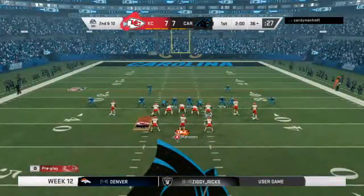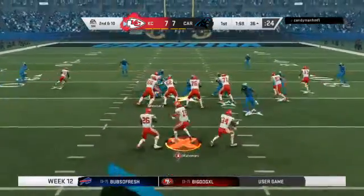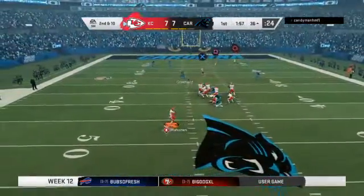Yeah, nice job to force the incompletion. They'll try again from the 36 on second and 10. Throwing now is Mahomes.